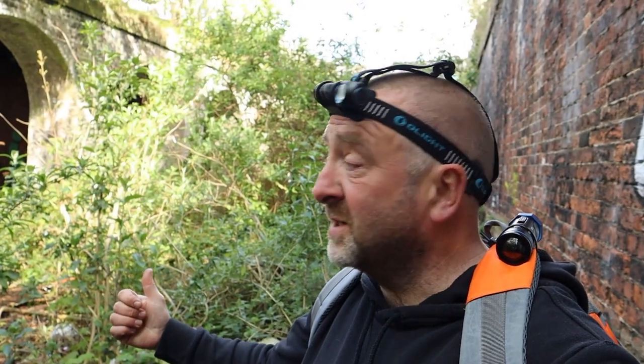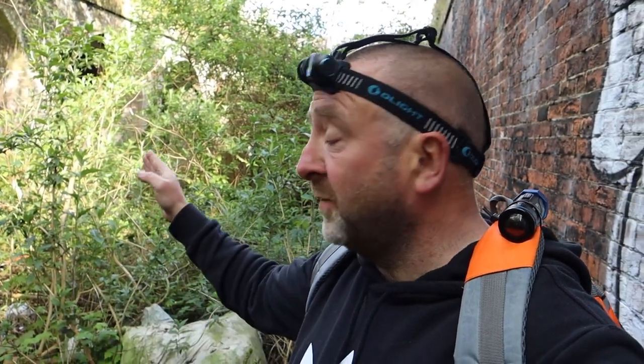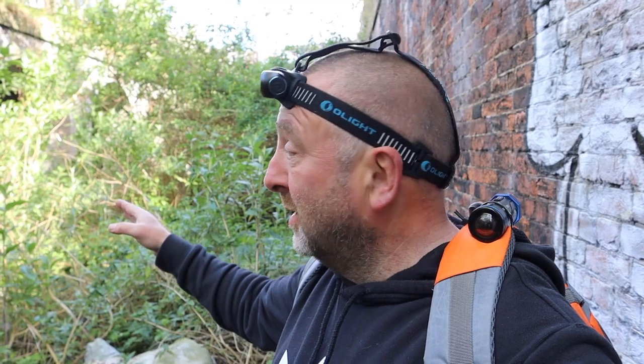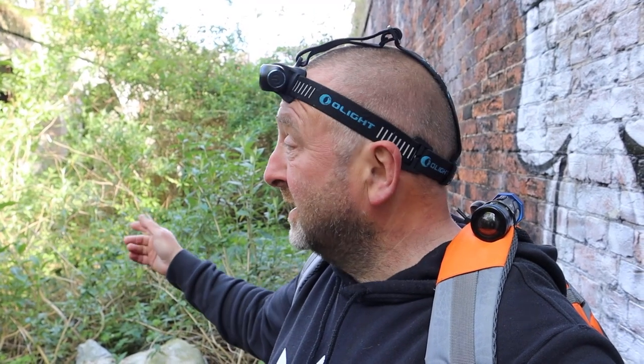So I've come to the first series of underpasses. This is the first one. There's another one further on which goes under the town. Got my head torch on, it's quite dark in here. Let's go and have a look at this. Now, but before we go in, the guys who actually built this would be absolutely mortified if they seen the state of the place now, in modern times.